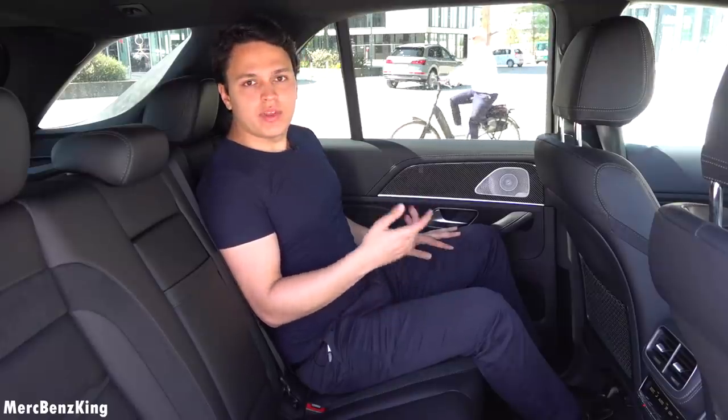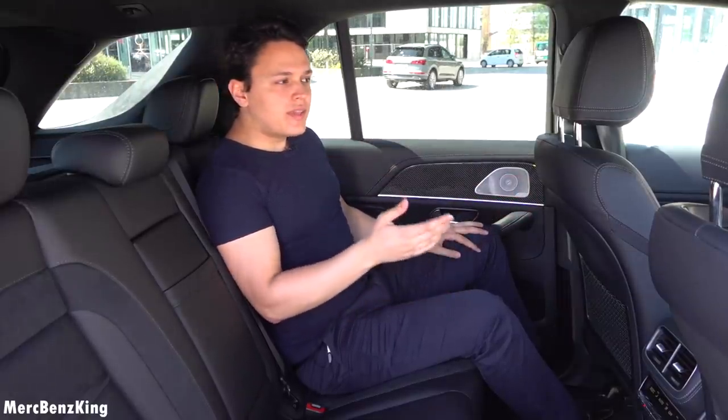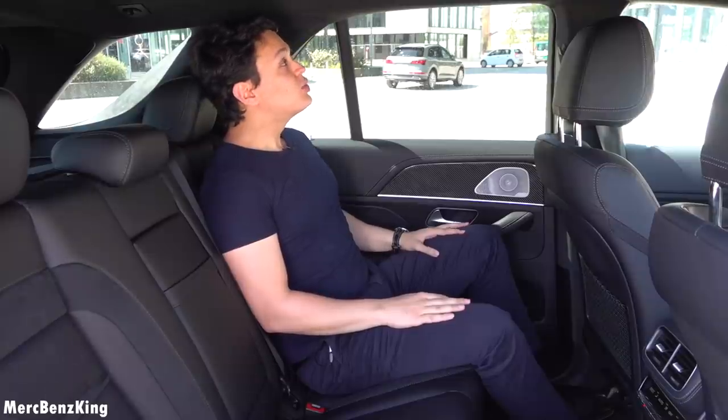As you could remember from the ML, you were sitting a little bit higher than the people in the front, and that's because the vehicle was downward sloping to the front. But here you have the feeling that you're sitting a little bit lower than the front passengers. But you do have a lot of headroom and beautiful Alcantara.